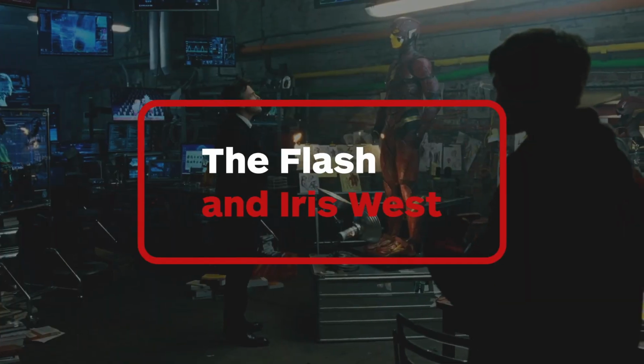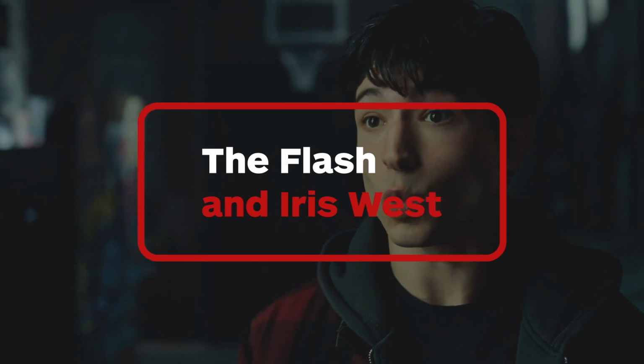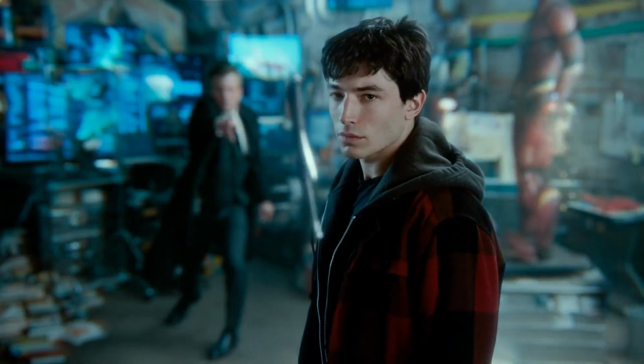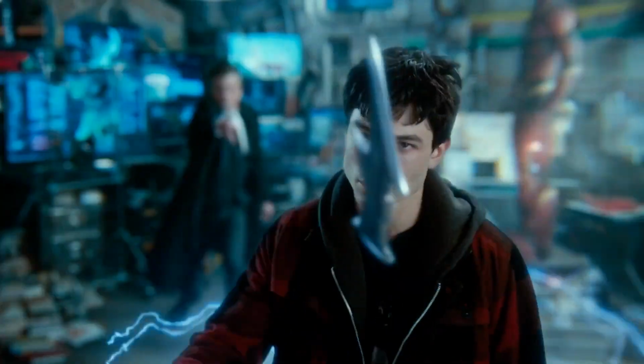A bunch of extra bits and bobs from Barry Allen's story were also cut from the theatrical version of Justice League, all meant to further flesh him out as a character and make fans understand his story a bit more.